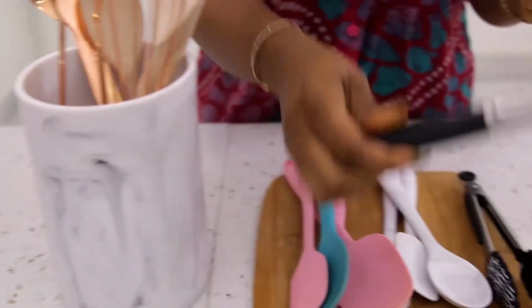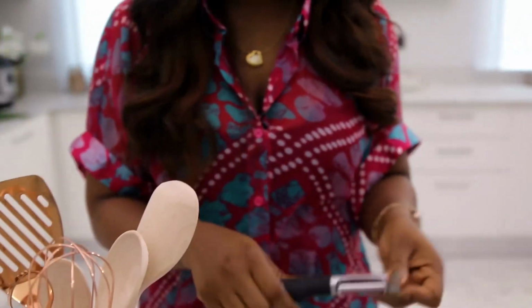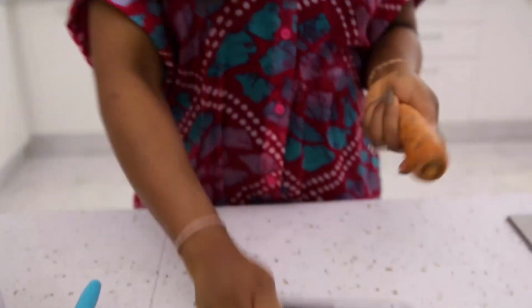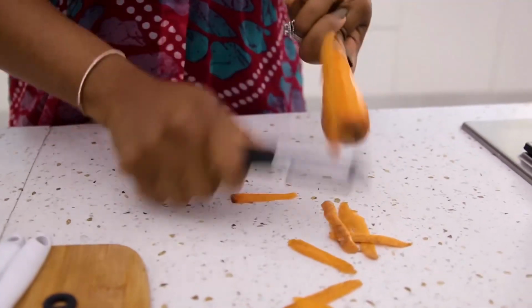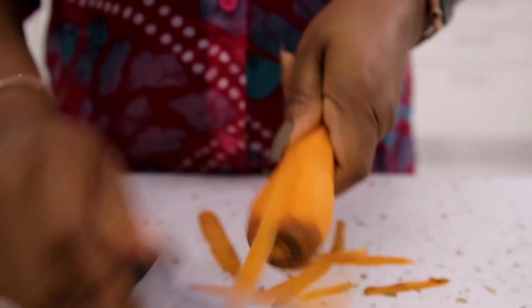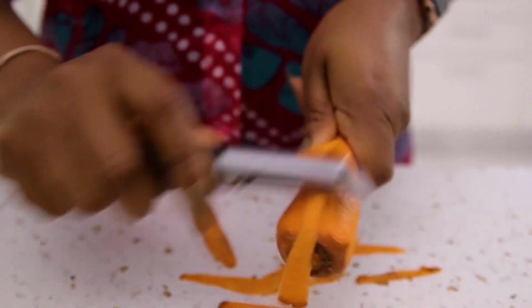And the really important thing in this list is my veggie peeler. So it allows me to just really peel things really quickly. I think it's just one of those time-saving and convenient tools to have in the kitchen. I even use my veggie peeler for sweet potatoes because they're so tough to do with a knife, and my veggie peeler just goes through it quick, just like carrots.